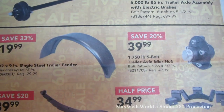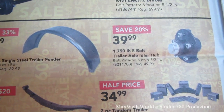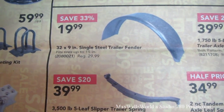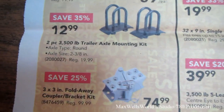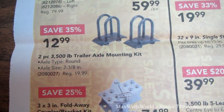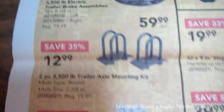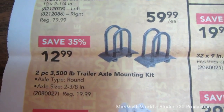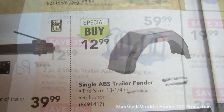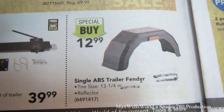Various other goodies here in the trailer section at Princess Auto. They have a 1,750-pound 5-bolt trailer axle idler hub here, as well as single steel fenders for $19.99. Have yourself the trailer axle mounting kit here for $12.99. I've bought these a couple of times when they were on sale and ended up returning them. Sometimes I'll have to buy them and keep them for when I go to do my project, right? Right here is a single ABS trailer fender, special buy on that for $12.99.